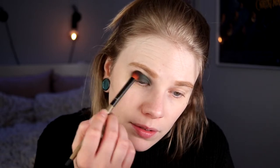Maybe I don't need to take the lighter green to blend it out. I think this will work. This is a really cool green shade. I do really like it. I think I could just go like this because this is a really nice darker green. I do like this one, and it was easy to blend up even with this brush. This is a 304 from LH Cosmetics.